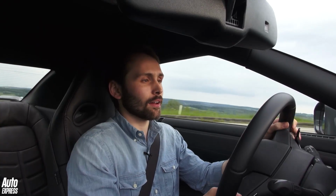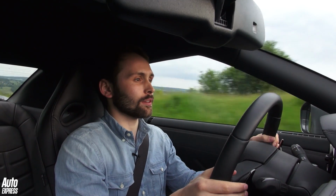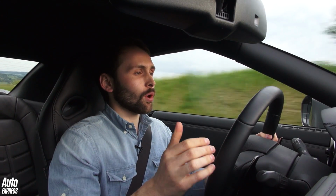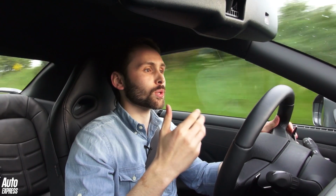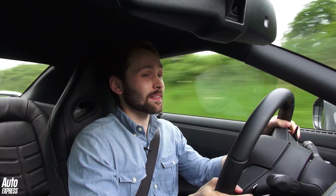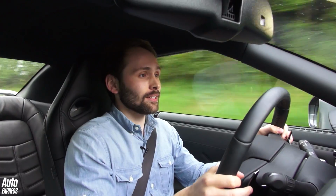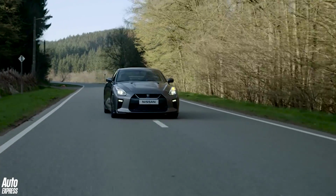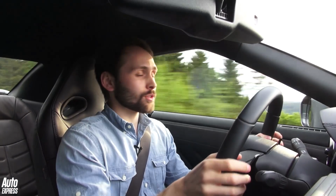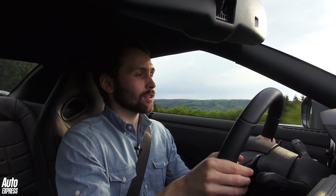You think that some sort of hybrid electric powertrain is inevitable, and probably will be, but what that does, as well as adding extra power and performance, is add weight, and quite a lot of it. And the GT-R is not a light car to begin with. This thing's heavy. With two people and luggage, this thing's pushing 1,800 kilos. This thing's heavy, man.